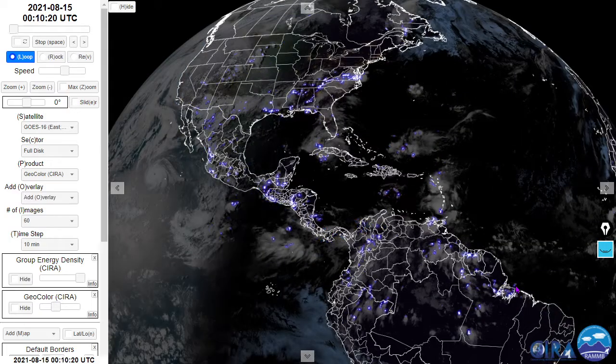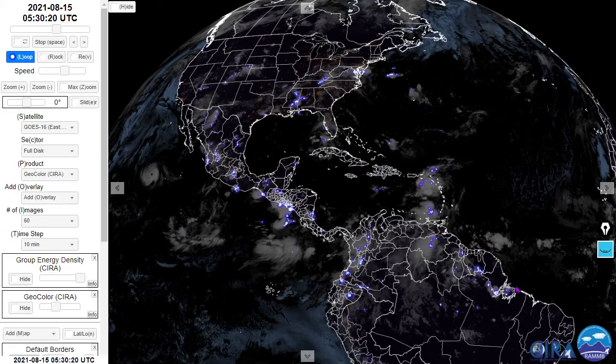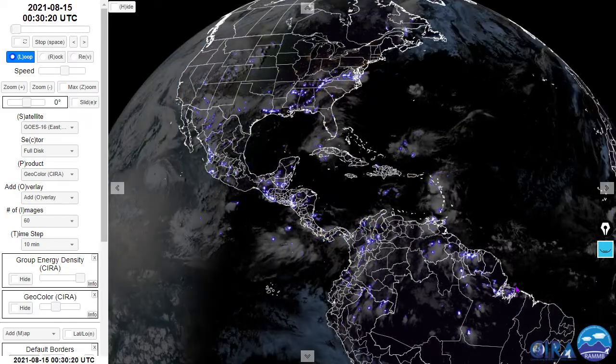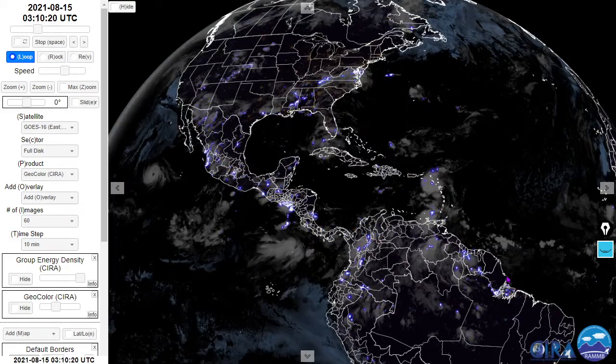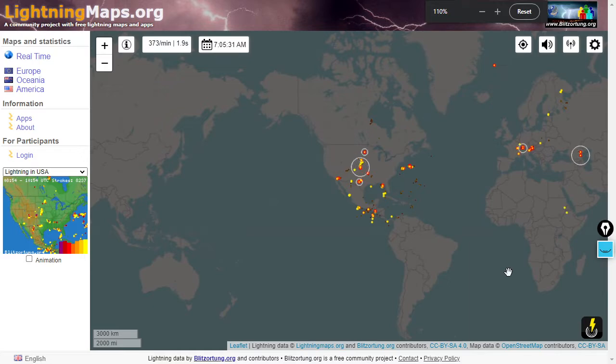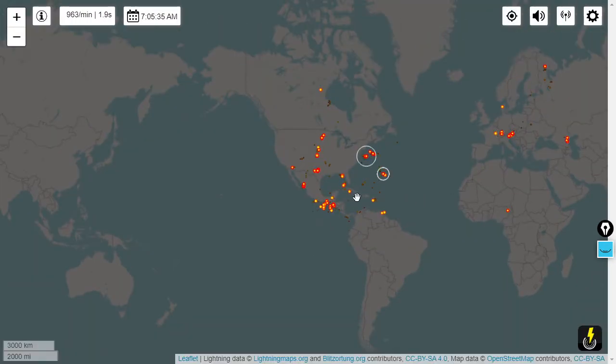Here's our NASA GOES lightning mapper. Lots of lightning here in the western portion of the planet, northern South America, Central America, Mexico, and the U.S. Seeing quite a bit of lightning there. Let's see what's going on our real-time lightning map here. Again, we are streaming live, lightningmaps.org, showing us real-time lightning strikes. Check it out yourself when you hear thunder.